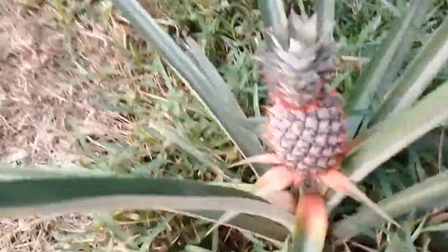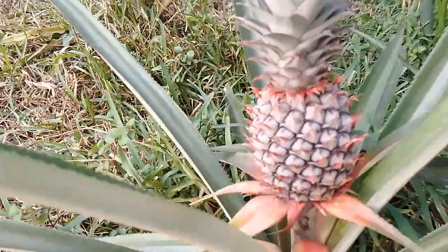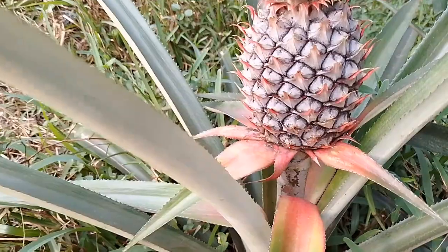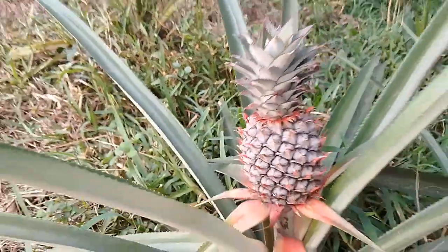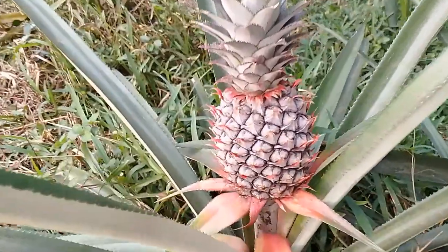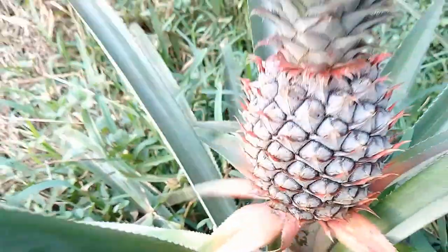This is a normal pineapple. You can see it, a classic picture of a pineapple. Beautiful, juicy. It's still not mature, not ready to eat. It's quite small. You can see it here. It can't fit in my palm. It's very small. Then we go to the next one.